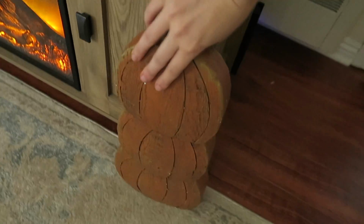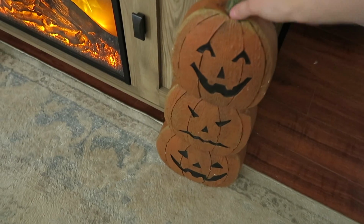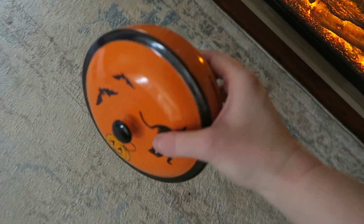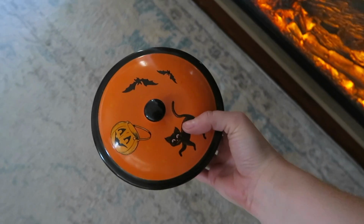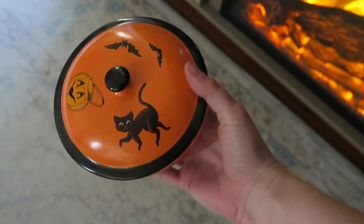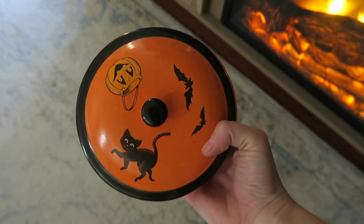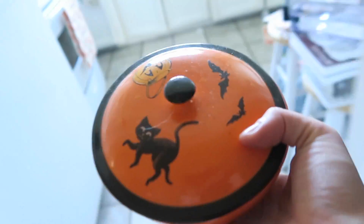Also going to turn this around so that I can see the jack-o'-lanterns facing me, and I gotta clean this up. I don't know where I'm gonna put this. I have a lot of tchotchkes, and I don't want it to feel like too much in my place. I do want it to look not super cluttered, so I don't really have a place for this. I might put it on my snack board when I do my Halloween snack display, so probably just keep this in the kitchen over here.